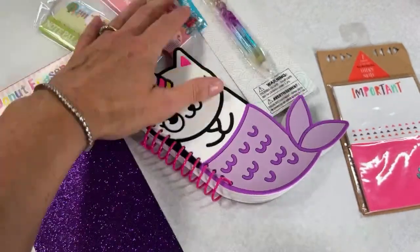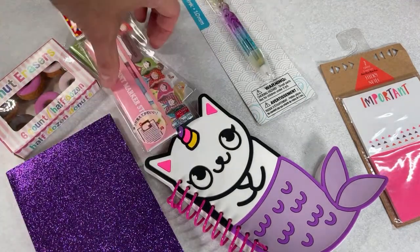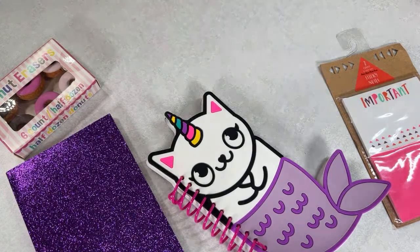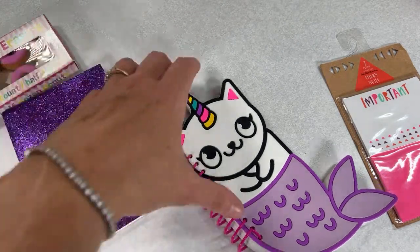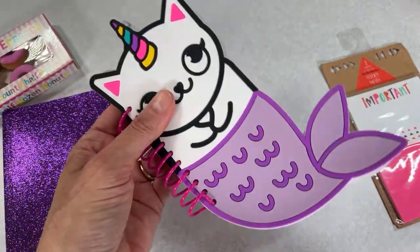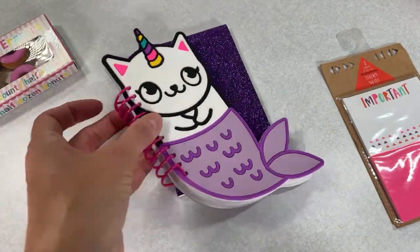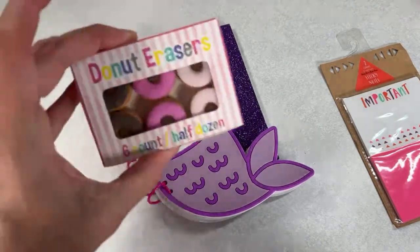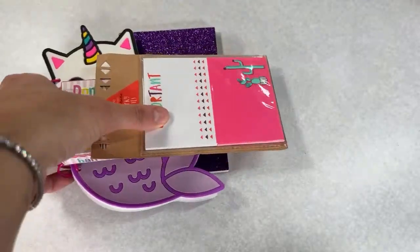Yes, you guys, this is a cute little $10 bundle. I have some more bundles to share with you guys. So if no one is interested in the kitty bundle, I'll put her away. It's just worth it just for this. She is so adorable. I love it. And then the 6 erasers. So, so cute. Okay, I have more bundles.